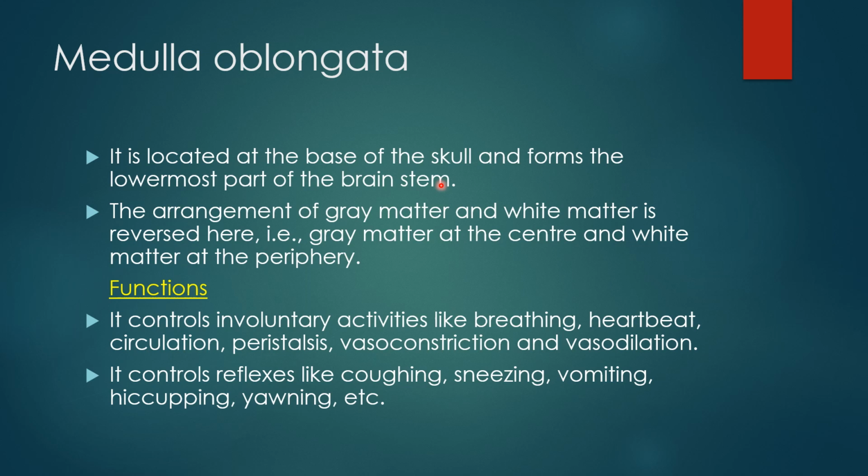In case of medulla oblongata, the arrangement of grey matter and white matter is reversed. That means the grey matter is at the center and the white matter occurs at the periphery. I had told you earlier that in the brain, excepting medulla oblongata, the grey matter lies outside or in the peripheral part and the white matter lies inside.